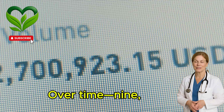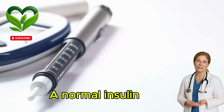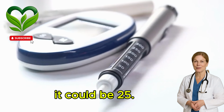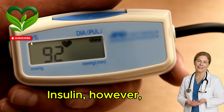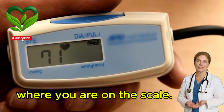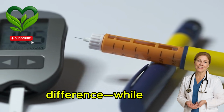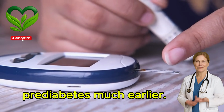Over time, 9, 12, or 15 years, insulin levels can climb dramatically. A normal insulin level is about 3 to 5, but by the time someone is diabetic, it could be 25. Glucose changes slowly, only spiking when the system fails. Insulin, however, shows a steady increase, revealing where you are on the scale. Official insulin criteria range from 2.6 to 25, a tenfold difference, while glucose stays in a tight range. Measuring insulin would catch prediabetes much earlier.